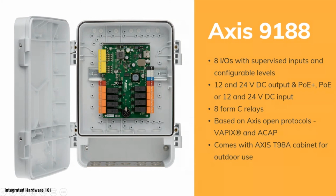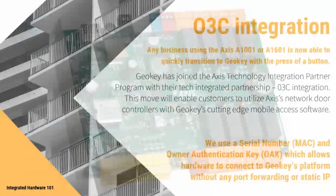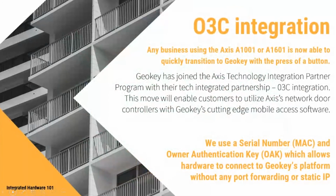And that's a perfect transition then. I believe coming up next is really diving into Noki. So actually, yeah, we'll wrap up here with this O3C integration. So kind of what we touched on earlier with the programming of these controllers, we can quickly set that up.